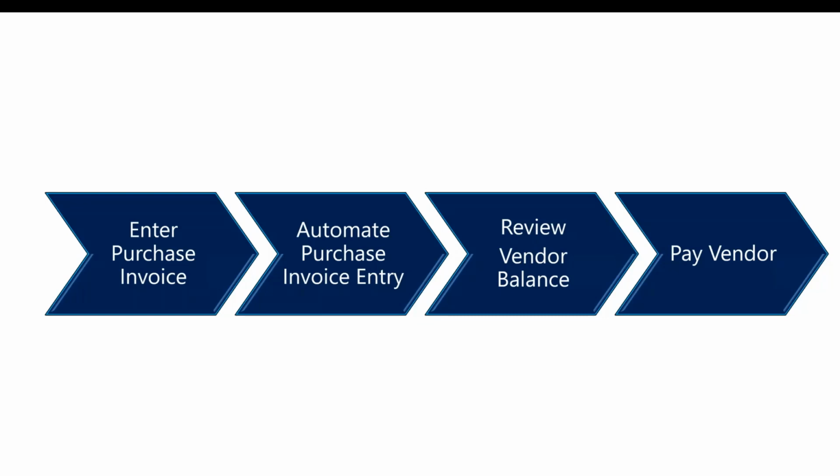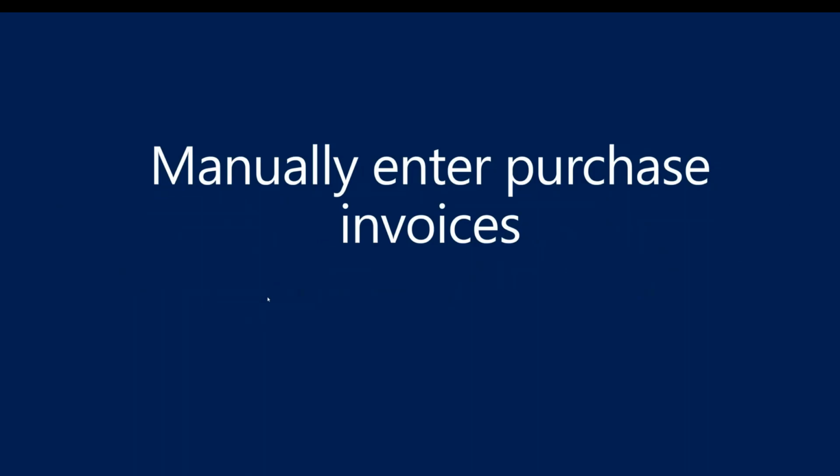Then after we do that, we'll look a little bit at the vendor balances and we'll actually pay the vendors, so you can see how that process works. Let's start by entering a vendor purchase invoice.